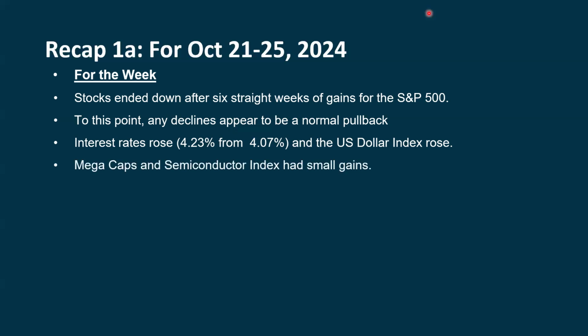What held together fairly well were the mega caps and the semiconductors, and that's encouraging, especially in Friday's session. These areas, the high-flying stocks that everybody really likes, performed quite well in Friday's session. They were actually up where the rest of the market ended up being down. If that can continue, that would be positive for the market.